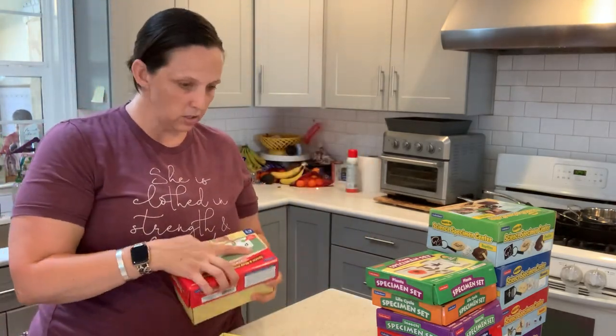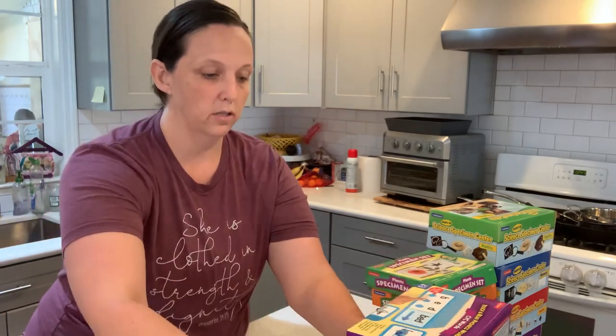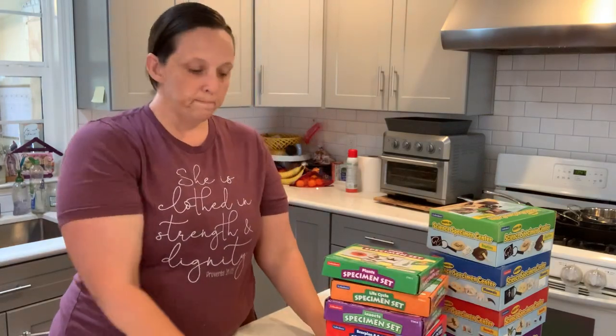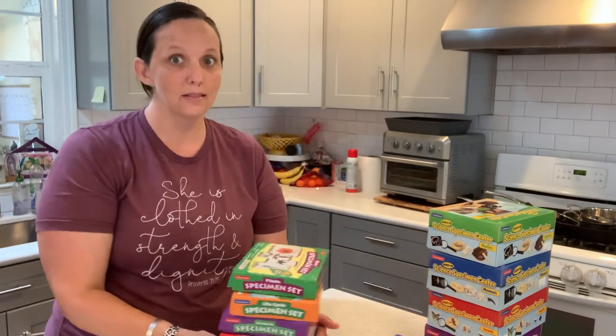But again, everything is just so nicely made and so well put together that it really is long lasting. And I feel like I could donate these to a local Catholic school, or keep them for grandchildren one day. I don't know. They're just so nice. They are long lasting.